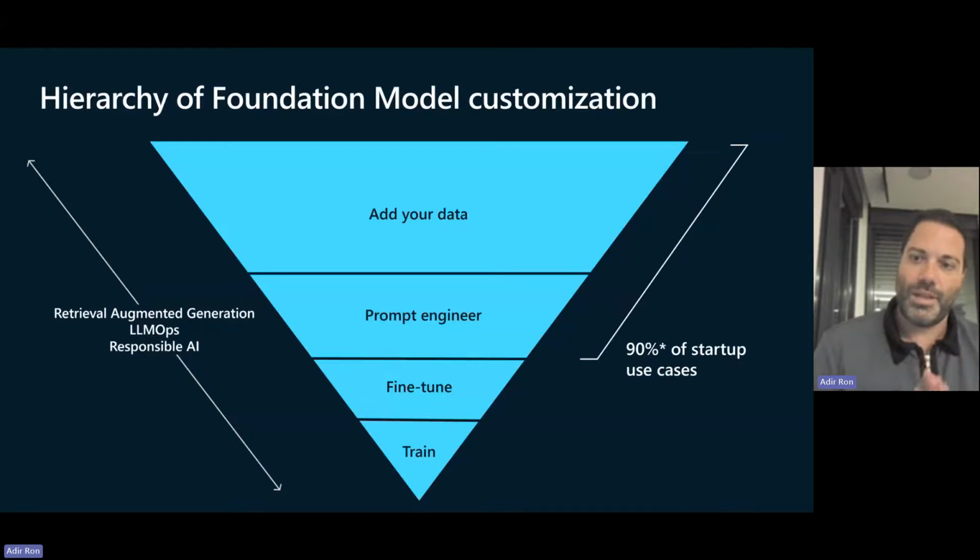But, and this is extremely important, I would actually urge you not to do that, because in my experience, 90% of startup use cases actually made sense with just adding your data and doing hardcore prompt engineering, and as I mentioned, orchestration for developers, not just prompt parsing. If you are an AI startup, then it makes a lot of sense to go all the way down to fine-tuning and training. Obviously, you probably need to do this because it is part of your core. But if you are not an AI startup, that's not the right place to start, because 90% of the startup use cases can be solved.